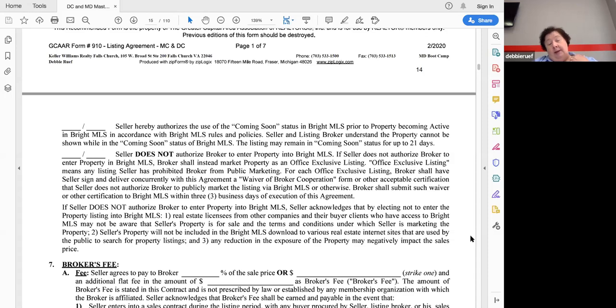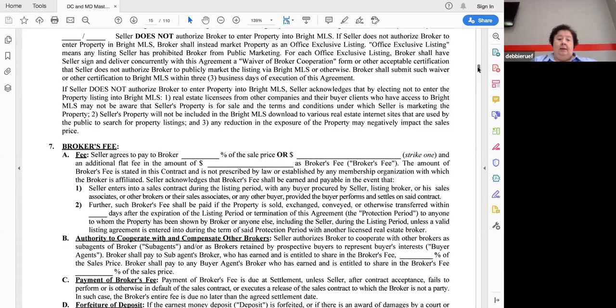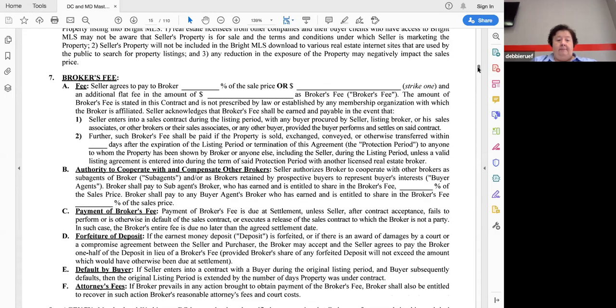So this paragraph, in my opinion, is here primarily to make sure when someone's trying to cheat the system that their seller is the one that has to sign the waiver and clearly understand that they're saying, I don't want my property in Bright. There might be some situations where someone doesn't want it, okay? And they only want you to market exclusively yourself to your office or what have you. I can't imagine what that would be, but there could be. But they're forcing the seller to sign these waivers and upload them, and they have to turn those waivers into Bright, okay? That they don't want it marketed.